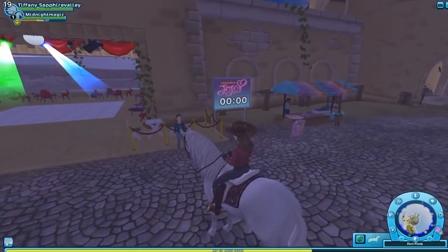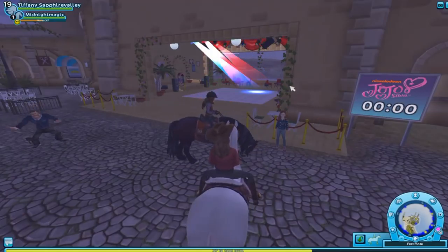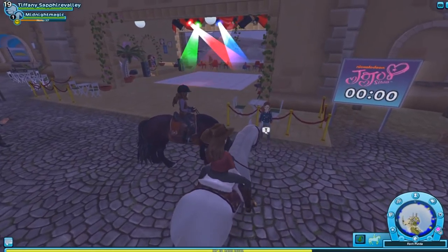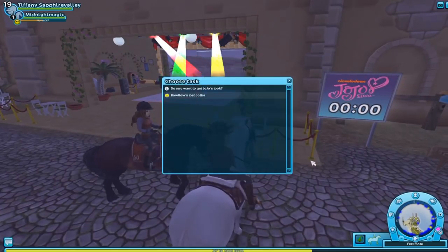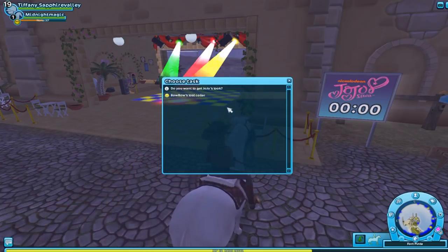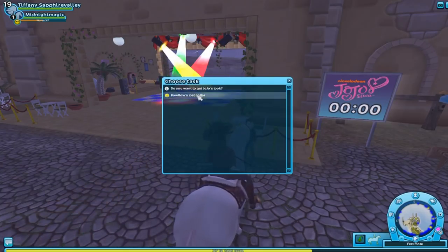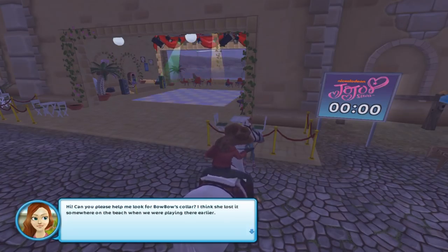And here is the Siwanator I found. She doesn't have an exclamation above her head, so I was really confused, but it seems like I can click on her. Oh, JoJo's at the disco. So that's what really threw me off. I thought I couldn't click on her, and it was just really confusing, but I can. So, Bobo's lost collar.